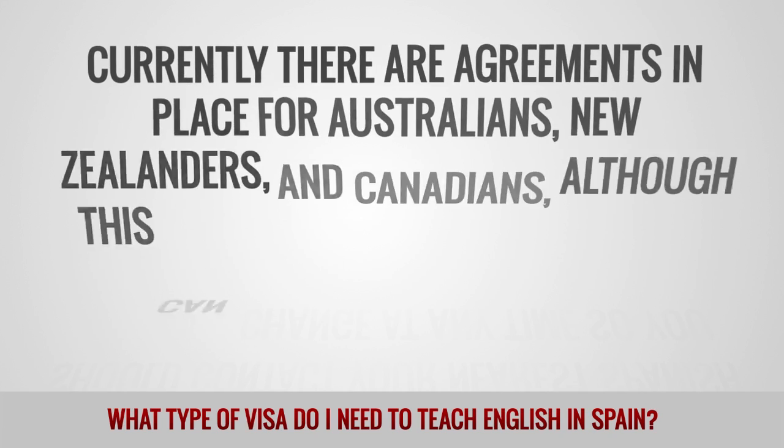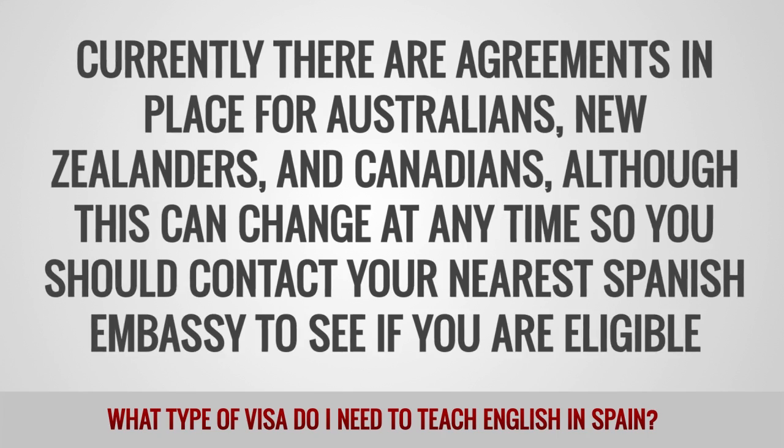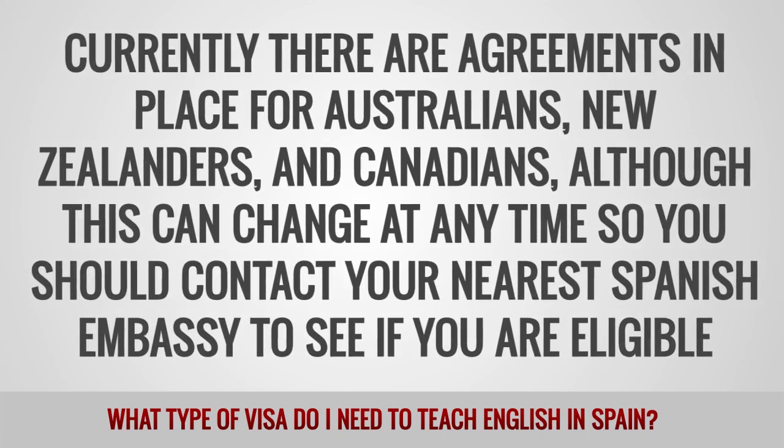Currently, there are agreements in place for Australians, New Zealanders, and Canadians, although this can change at any time, so you should contact your nearest Spanish embassy to see if you're eligible.